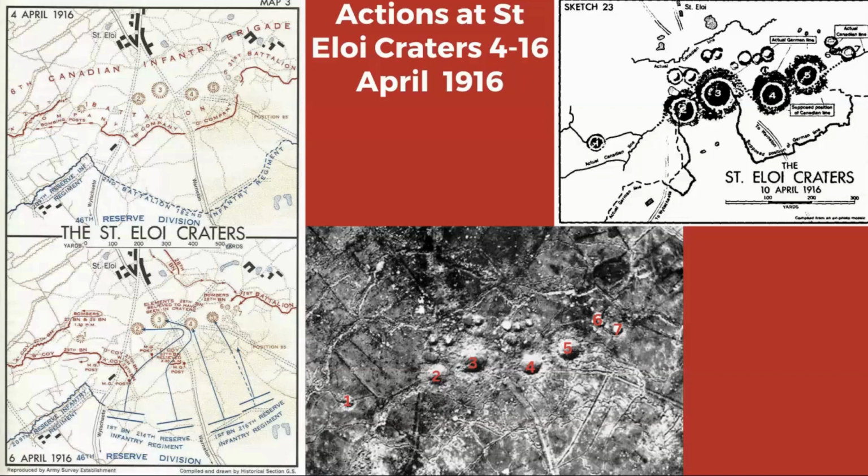The actions at Saint-Éloi Craters is an unknown Canadian battle, and is the worst defeat that Canada experienced in the Great War. The village of Saint-Éloi, south of Ypres, was on the front line in the winter of 1916, and in fact, the front line actually went through parts of the village, and so the trenches were built into the houses. It was a target for the 3rd British Division attack that was to commence on the 27th of March 1916, to attack a feature called the Mound, just in front of the town.